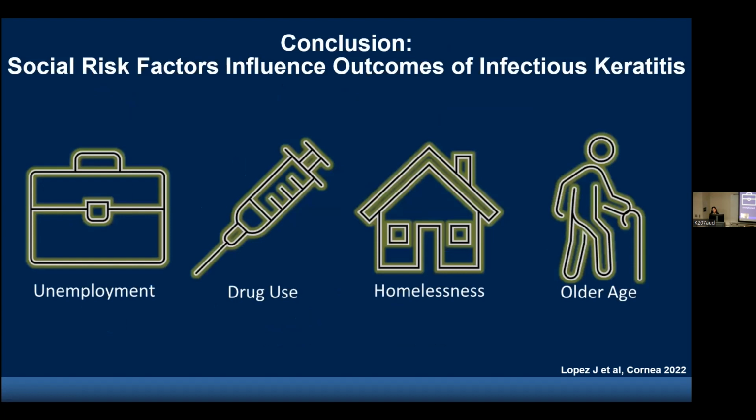So this analysis led us to conclude that there are social risk factors that are important to consider when you see patients with these corneal ulcers. It's important to figure out their employment status, find out if they're unemployed or not, any history of recreational drug use, and their housing situation, if they're homeless or housing insecure. Age can definitely be a factor with rate of healing.